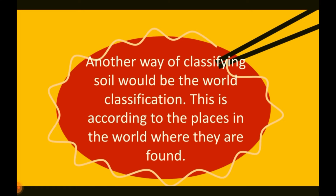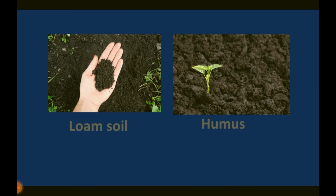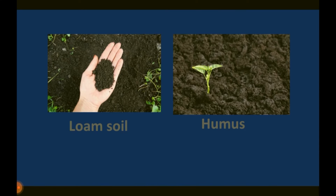So, yan. Another way of classifying would be world classification. This is according to the places in the world where they are found. So, di ba kanina, composition, ngayon naman is world classification. This is the clay soil. This is the sandy soil. This is the loam soil. This is the humus. So, medyo mabilis pala yung lesson natin. So, mag-backread muna tayo. Wow, backread.